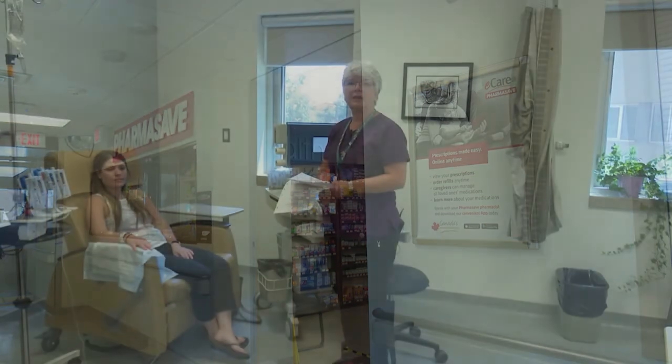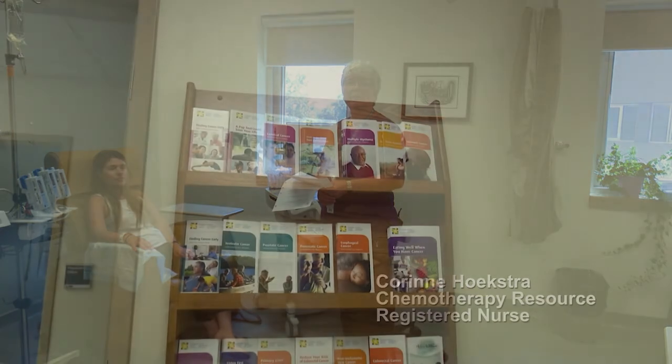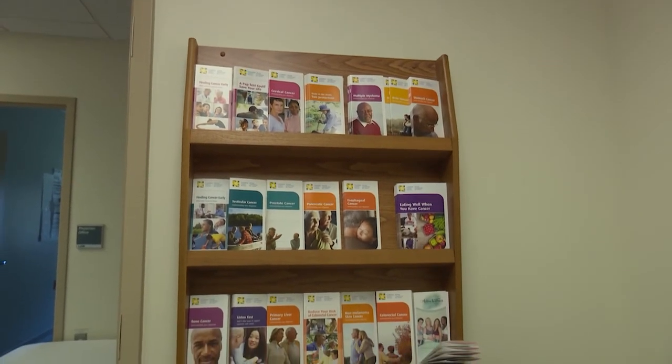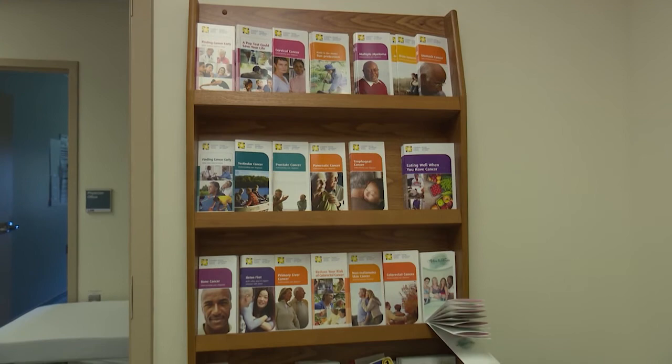Teaching you and your support person about cancer treatment is a big part of what we do. On your first treatment, you will receive a lot of information about your treatment regimen and how to manage any side effects. At every visit, the nurse will review how you felt after your previous treatment and will work with our physician to improve your experience. We also have access to your medical oncologist at London and can follow up if more direction is required.